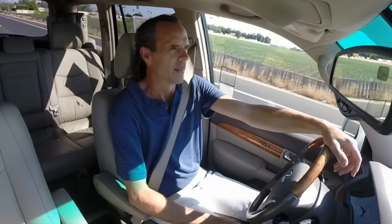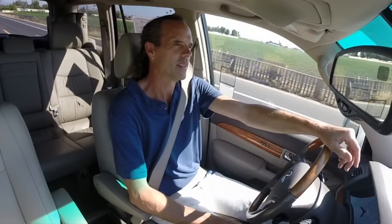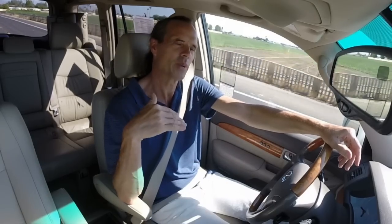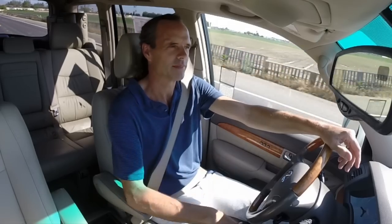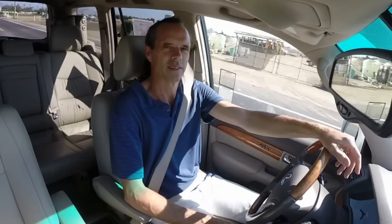I was really pushing it. I was looking for it to fail. The cabin is pretty quiet in this car, and there are no squeaks, no rattles, nothing. This car's built like a tank. Hell, I think it's better than a tank.